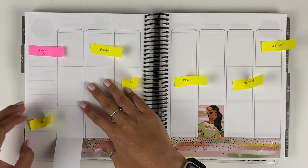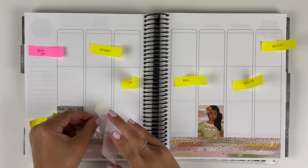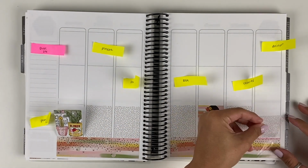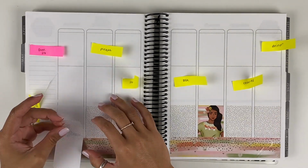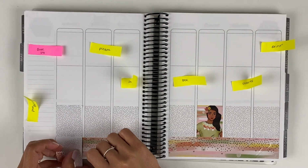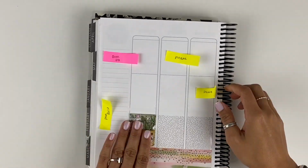I used it this week, obviously, because it was Cinco de Mayo, and I just thought, why not? Because I don't think I've ever used a Cinco de Mayo kit, and I didn't know when I was going to ever have a chance to use it, so that's why I decided to use it this week.